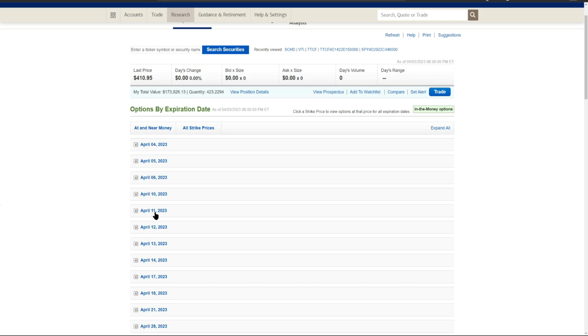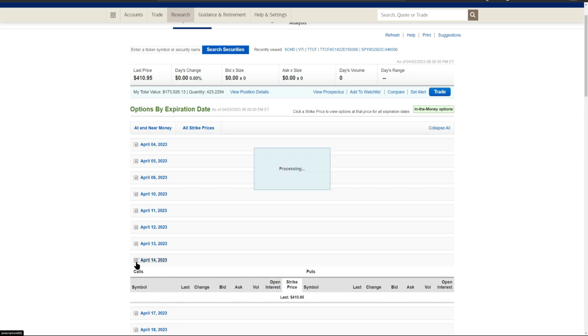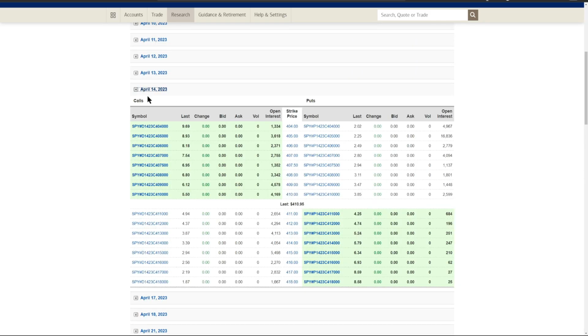Let's go out to the 14th. So that would be a week and then some. It gives you a quick snapshot. It shows you the last price it was at, and then it shows you the options that are already in the money and some options that are out of the money.